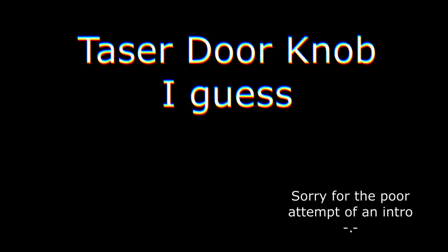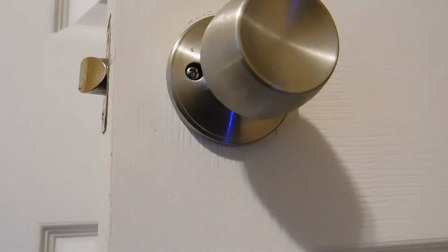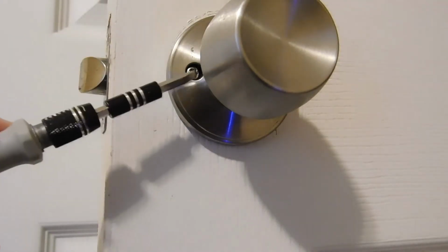Number 27, Electrified Door Knob Lock, a doorknob that delivers an electric shock to anyone trying to break in. Amazon banned it due to safety hazards and the risk of causing harm to innocent people.